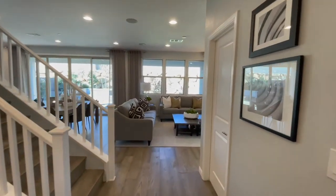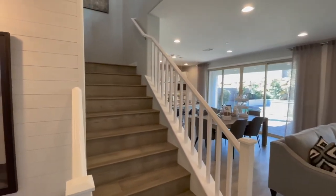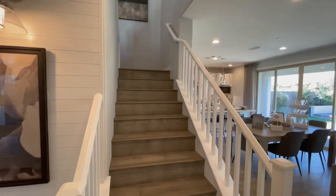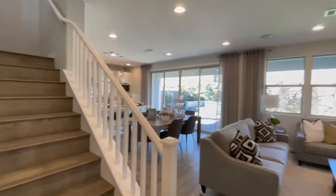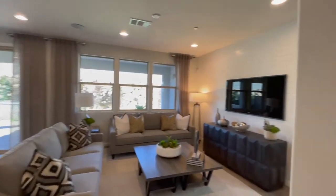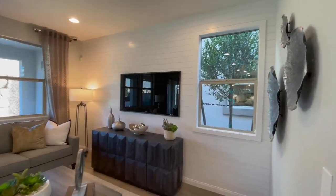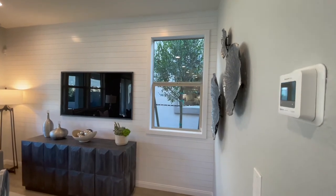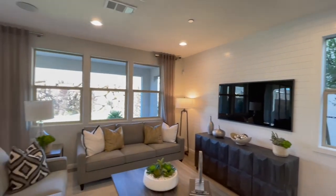I actually feel like I like this model better. It feels a little more open. And then as you walk up the stairs, except for I don't like the stair rail here, it looks very traditional. But I like the openness of the great room and the nice, obviously, shiplap or whatever that they did to make it look like shiplap. And then all the windows, it's beautiful.